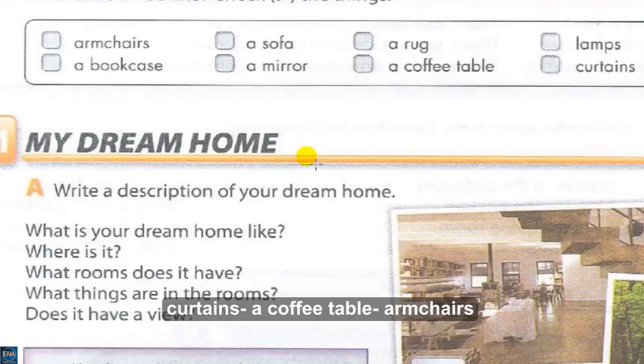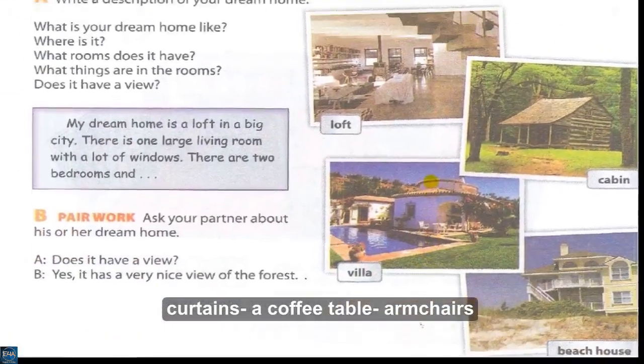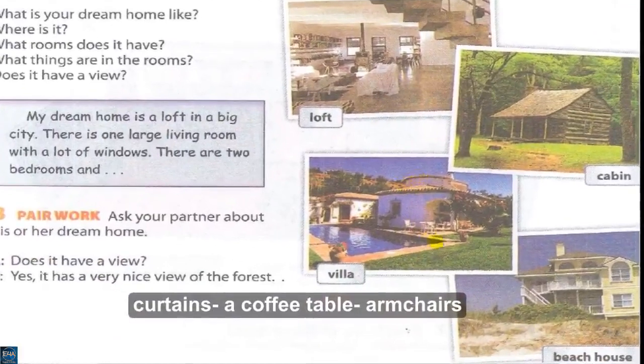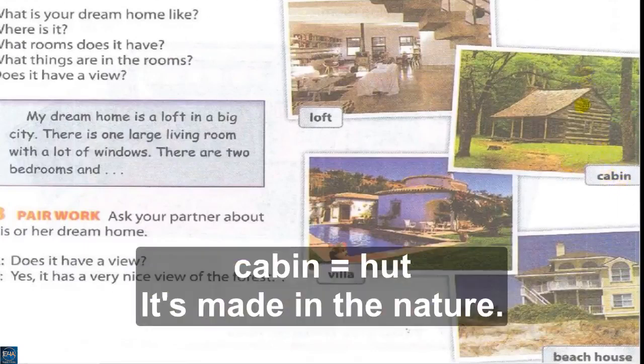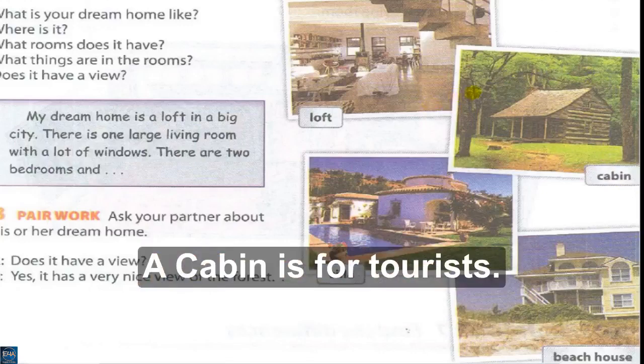Exercise number 11. My dream home. Write descriptions of your dream home. Look at the picture. This one is called villa. Villa. Second one, cabin. Cabin, like a hut. It's made in nature. This is called a hut or cabin. Cabin for tourists.